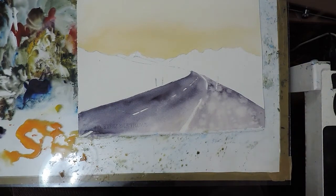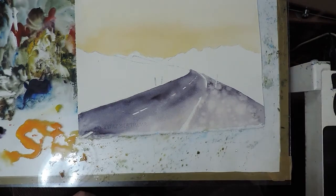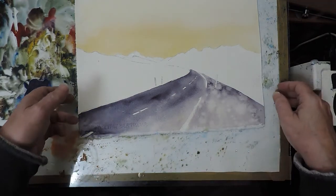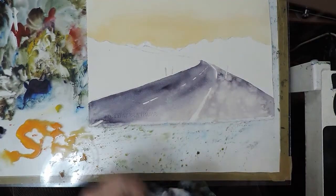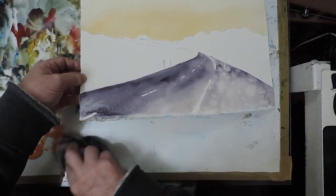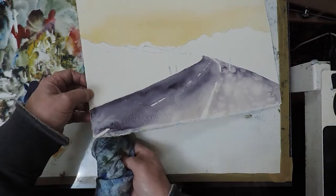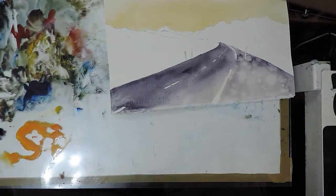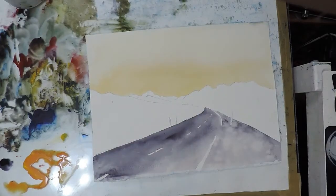So I think we're at a let's leave this to dry stage, because I definitely don't want to mess up, particularly, the colour of the sky. So I think that we need that to be completely dry before the next phase, which I think is going to be putting in dark blue, trying to produce a good dark blue up in the sky. All right, so see you shortly.